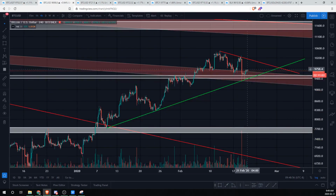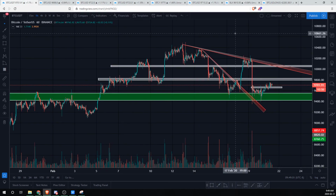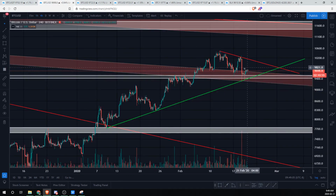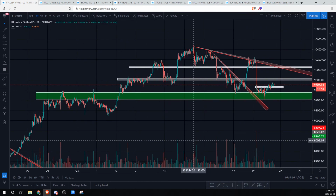But like I said before, we're not really going to go heavy unless we have a price action confirmation of a breakout of either the accumulation phase right here or the distribution phase if we are going to short. So that's the overall market structure.